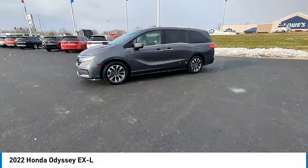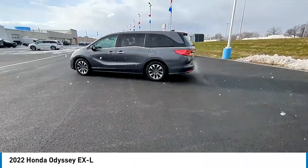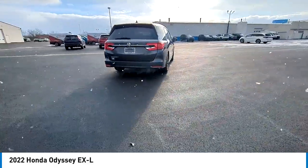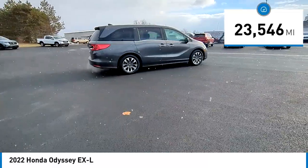Make a great choice today with the 2022 Odyssey. The Honda Odyssey is a showcase of distinguished style, captivating technology, and advanced safety features. A must for all families. This vehicle has less than 25,000 miles.